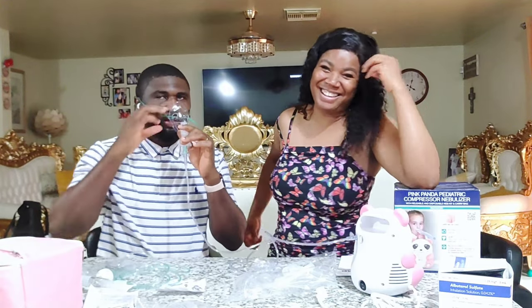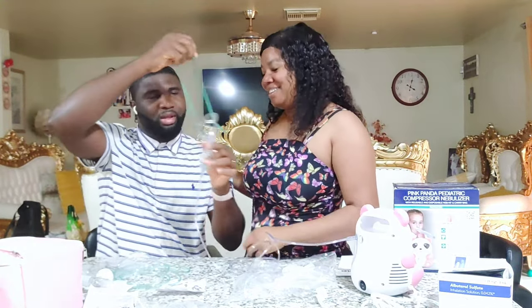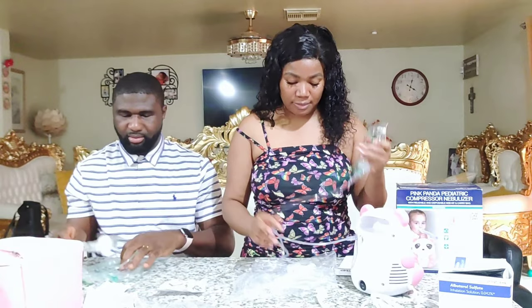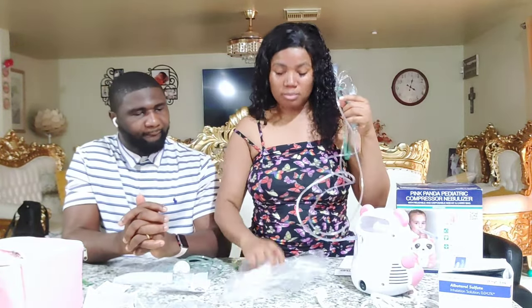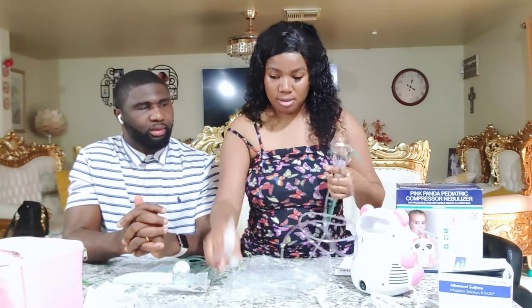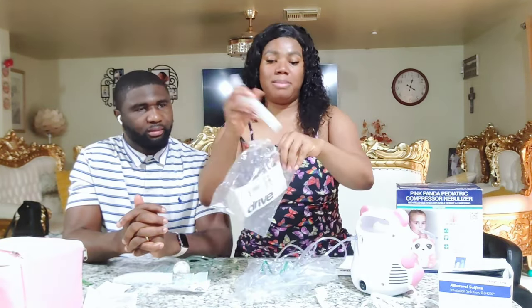So this is just to help the lungs breathe properly. So I believe this is how. We're definitely going to wash all these things, guys, because we're all talking and spitting in it and all that stuff. So that's how this part is. There won't be a second mouthpiece if you're just doing the max. So put the mouthpiece back in there.